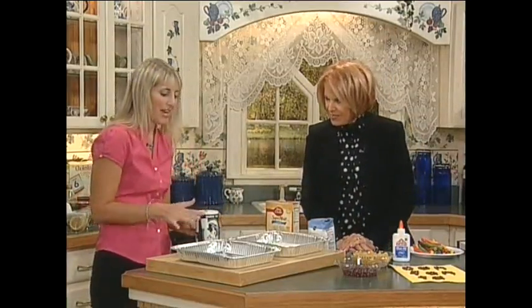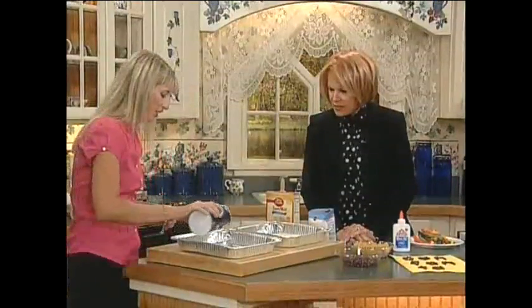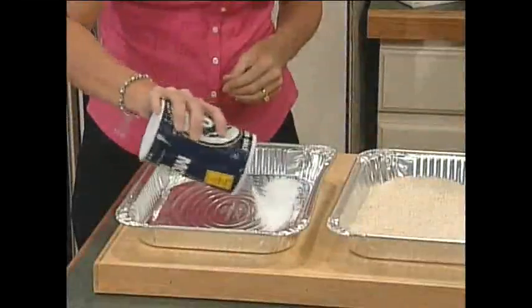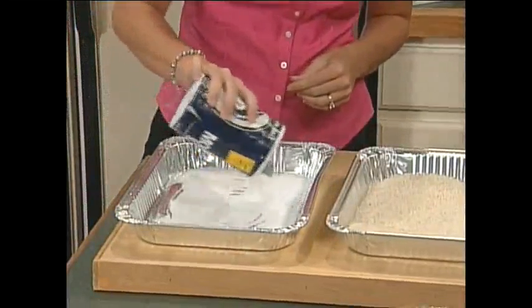The first thing, we're going to make a homemade Etch-a-Sketch. And this is just salt, and I'm going to pour it in a shallow pan. Even a cookie sheet will do at home if you have one of those.